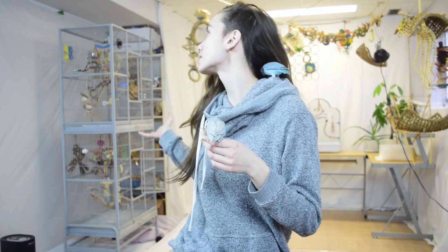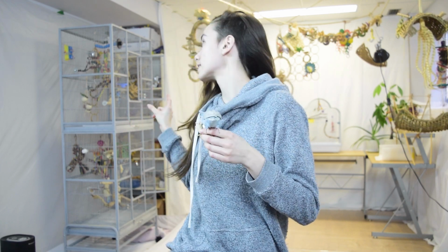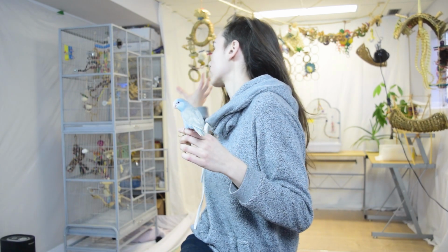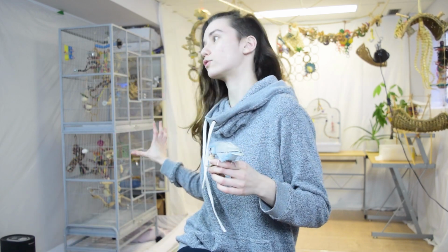So the first thing I'm going to go over is cage sizings. Now as you can probably see in the background here, my girls have got a very large cage. It's taller than me. So that cage is incredibly large. It's huge, and as far as parrotlet requirements go, that is exceeding expectations, but again, that's something that I could afford and something that I felt was best for the health of my birds.